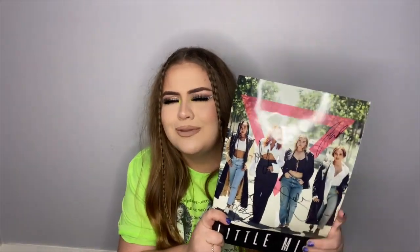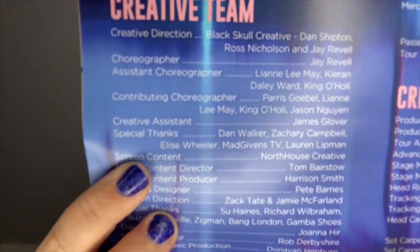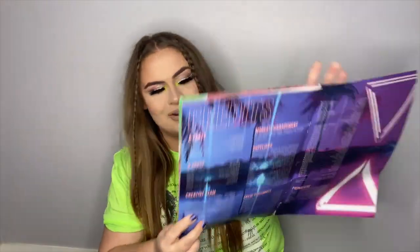Soup's cute. I've got LM5 The Tour program. This is like my prized possession. One, because it is signed by all of the girls, and your girl's name is inside of it. So, and if you don't know, I always harp on about this, it's my favorite thing that's ever happened in my life.